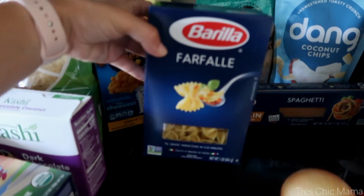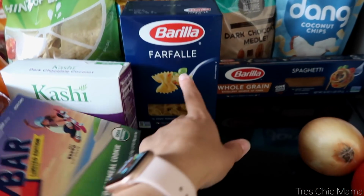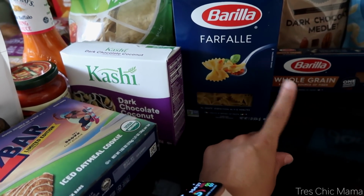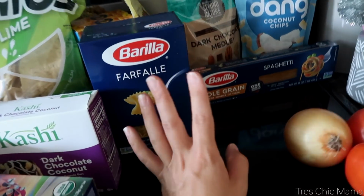I also wanted to get the bow tie pasta to have as well, because I love making recipes. Like that pumpkin Alfredo is so good either on fettuccine or on the bow tie pasta. So that's just to have.